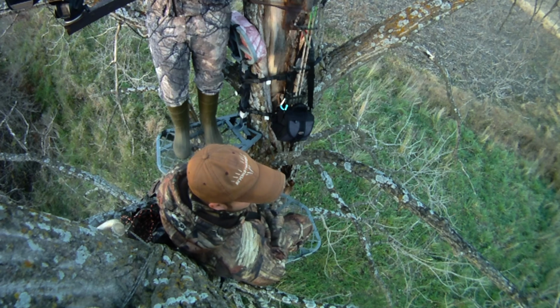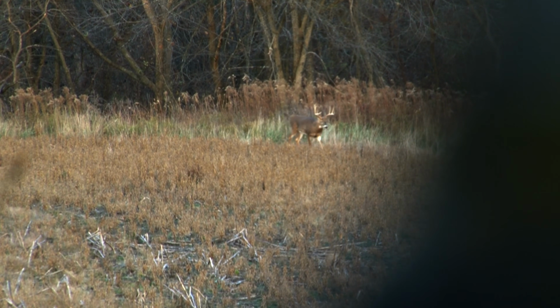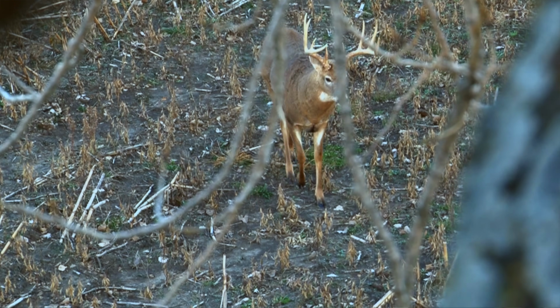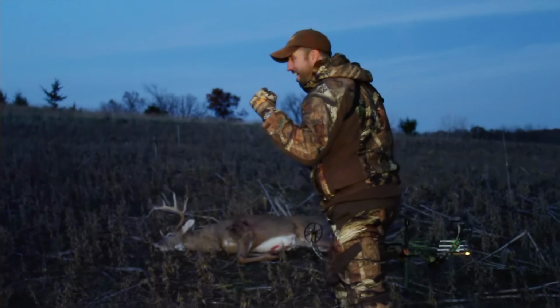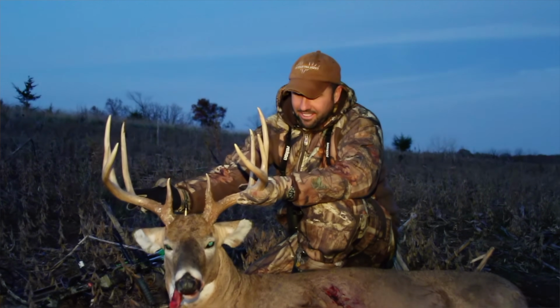As far as strategy goes, this setup really was all about, again, making sure the thermals were going to stay consistent and give us the right kind of winds we needed. Being in a tree that we were just going to be in their way. It really wasn't about calling them to us per se. It was more about getting in the right spot and just waiting it out, knowing that this time of year the deer are going to travel, and we're sitting right in the middle of that travel corridor between bedding and food.